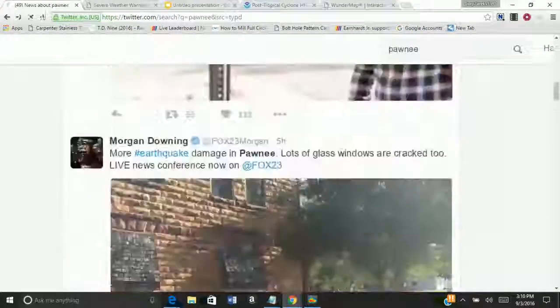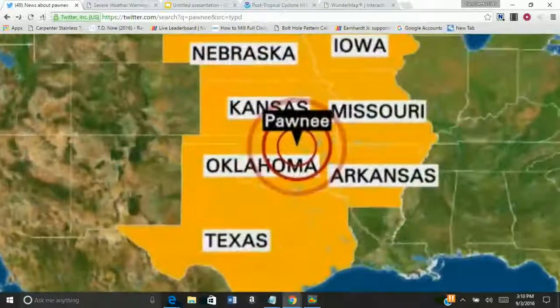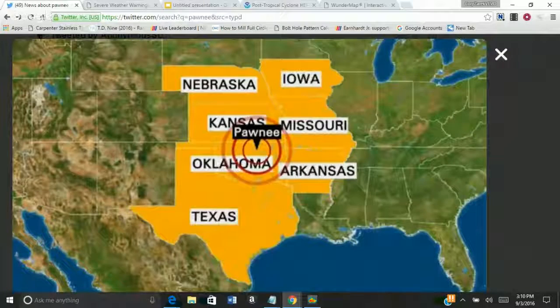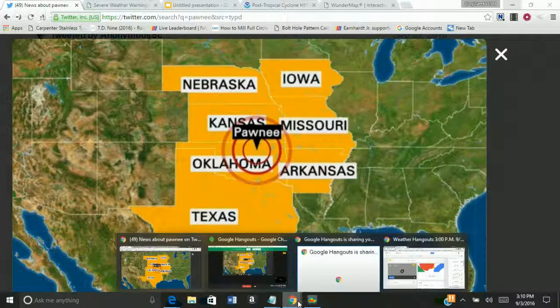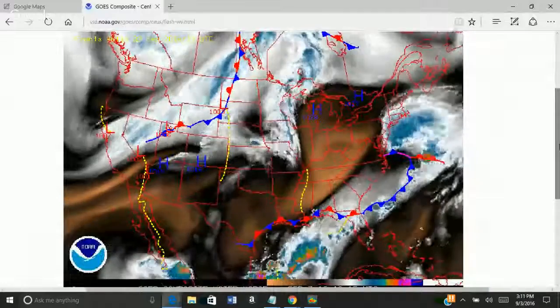But what I think is real significant is that look at this. This earthquake in Pawnee went for 7 states, from Iowa all the way down to Texas felt this earthquake, which is really big for something like this. Now moving on into severe weather for today. Take a look. This is all the surface map.